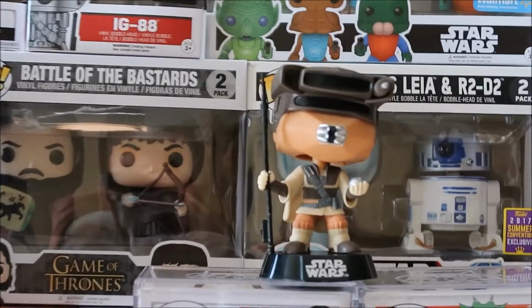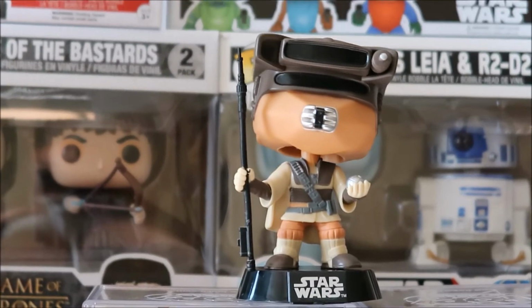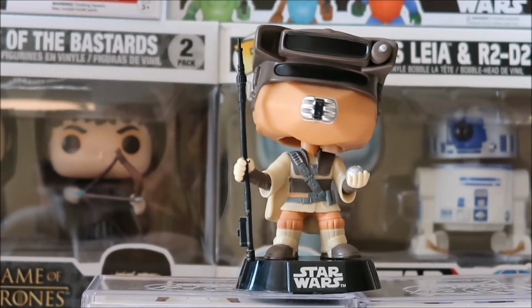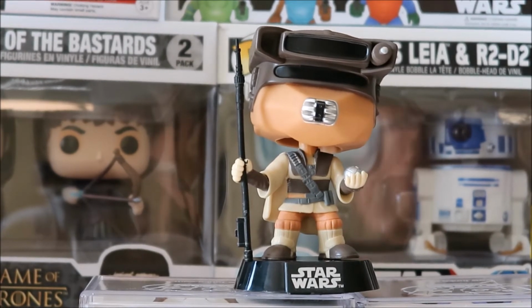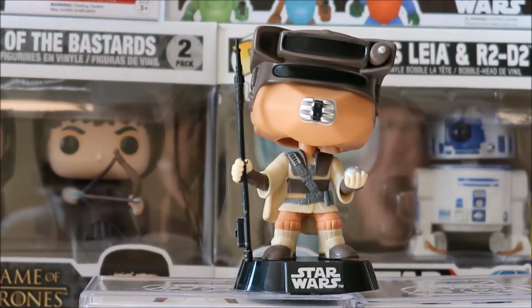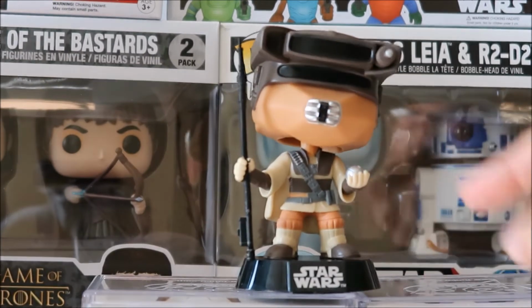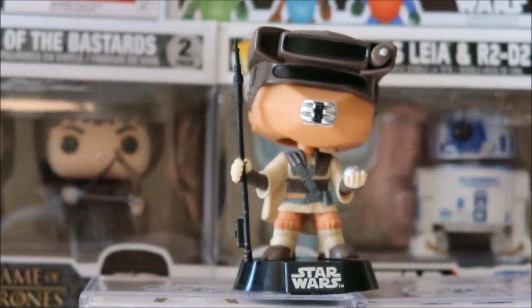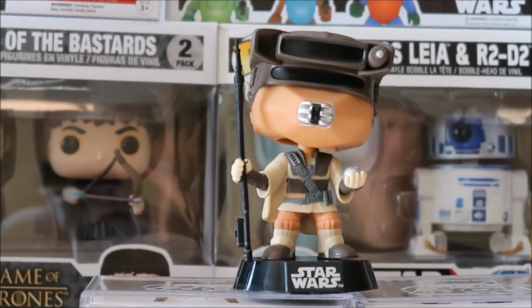The thing I love about it is that it has the actual, I think it's called a thermal detonator. I'm pretty sure. When she's trying to debate on how much money she's going to get for bringing in Chewbacca, and she has it right there. I think that's super awesome. Great details. Bobblehead. All Star Wars Funko Pops have a bobblehead.